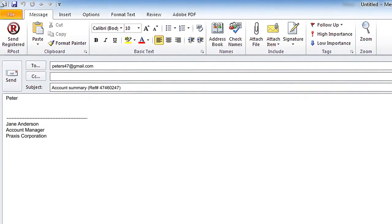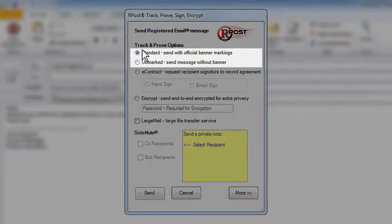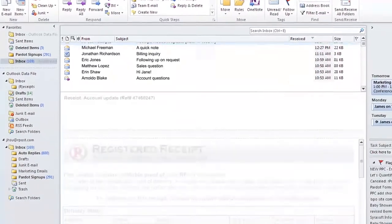Sending an email with RMail is extremely easy and requires nothing on the receiver's end. You compose a message like any other, add any attachments, press the Send Registered button, make your tracking preference selection, and then send. That's it.